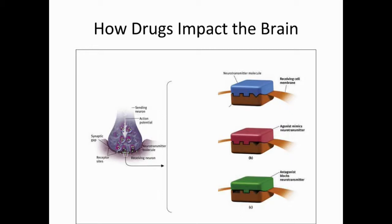Well, agonist drugs are going to mimic a specific neurotransmitter. So, for example, cocaine is going to mimic dopamine, and it's going to flood into these synapses where dopamine is normally released, and it's going to flood these receptor sites and basically overload the body on what it thinks is dopamine. But it's really caused by the cocaine. That's what's going to create the high. You're basically reacting strongly. It's like a gross oversupply of dopamine in the body.